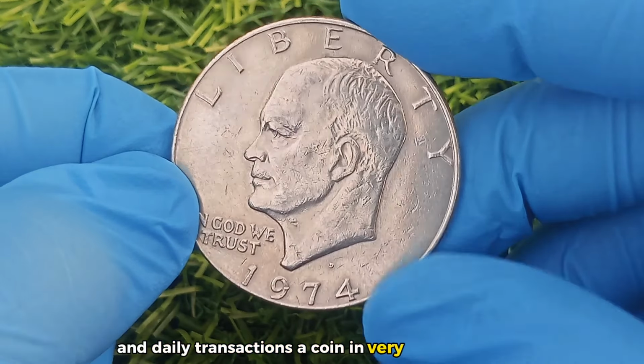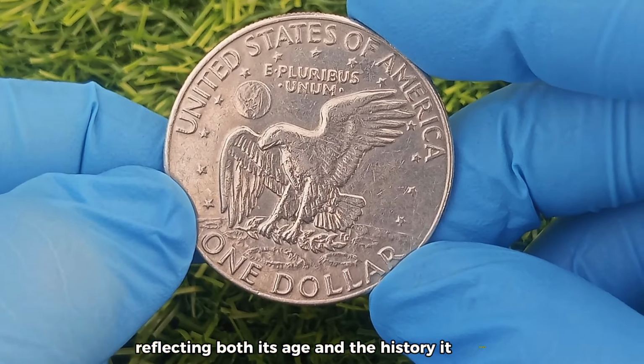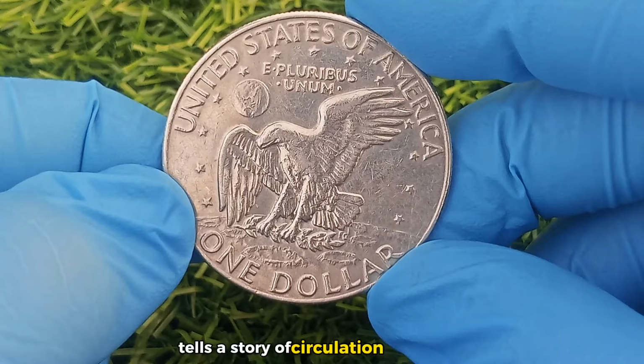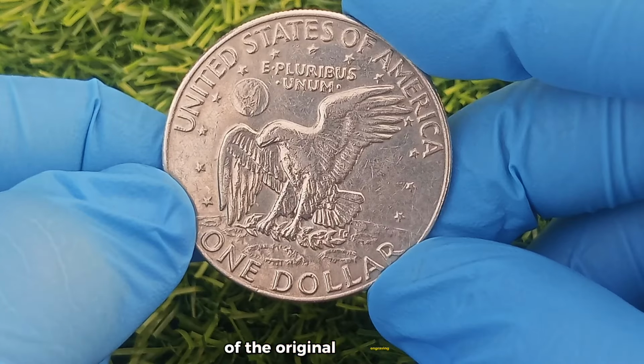A coin in very good condition still retains much of its detail and charm, reflecting both its age and the history it carries. The slight wear on the surface tells a story of circulation and utility, while the overall design remains strong enough to display the artistry of the original engraving.